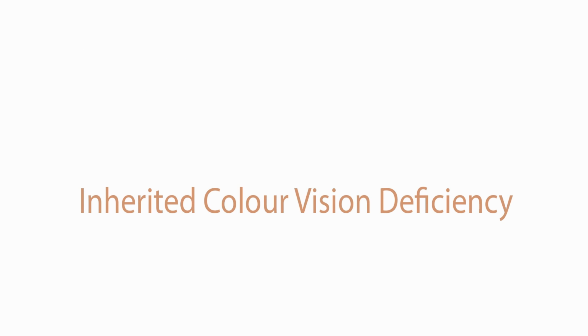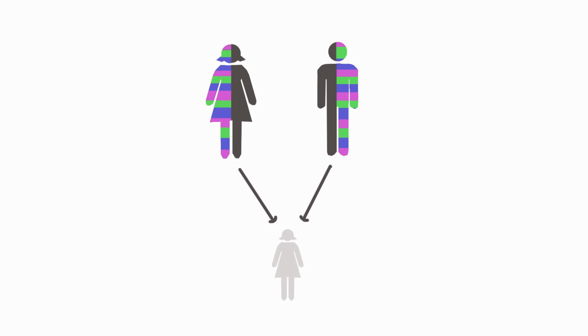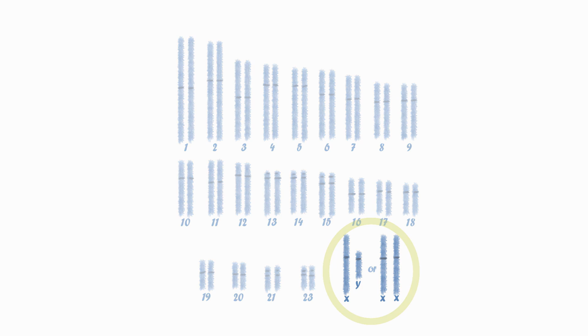Inherited colour vision deficiency, or colour blindness, is a condition which is inherited from your parents. It is therefore hereditary. Red-green colour blindness is found on the X chromosome. Men have one X chromosome and one Y chromosome. Women have two X chromosomes. These two chromosomes are the ones responsible for determining the sex.